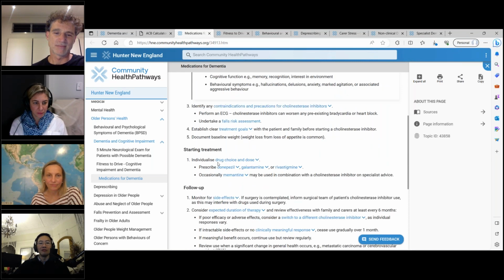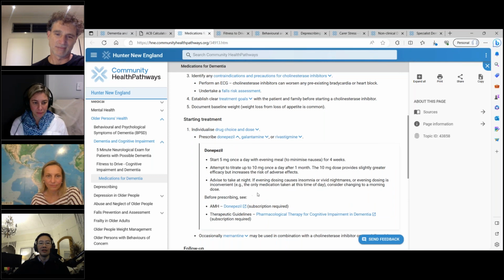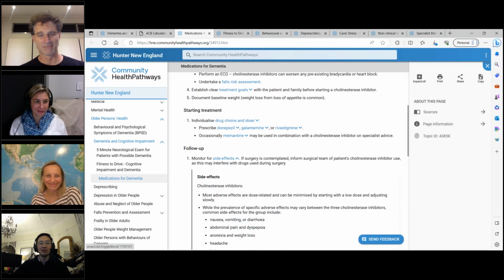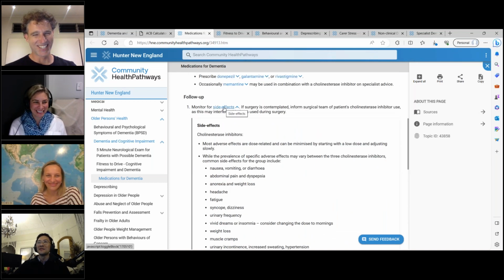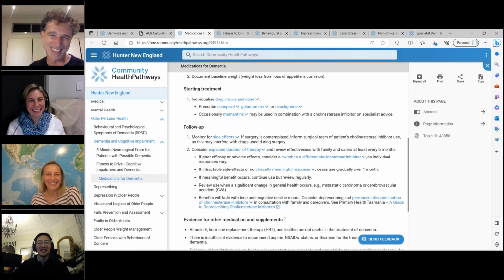Under starting treatment, you've got plenty of information about the anticholinesterase inhibitors and memantine. So that's all there with little drop downs with doses and how you would titrate them. And also the laundry list that Pete mentioned of the side effects, which just goes on and on and on. Let's not dwell on those. Don't print them out and hand them out. That's right. Let's not do that.